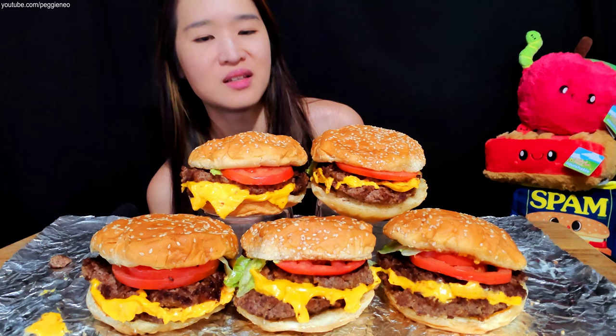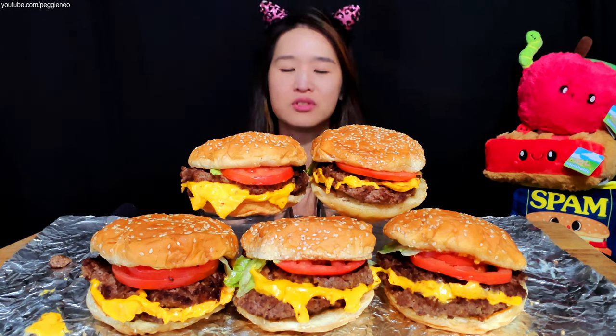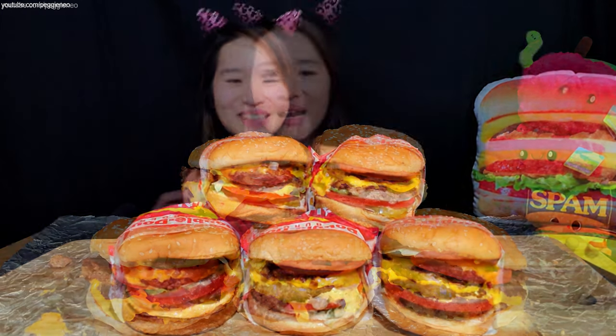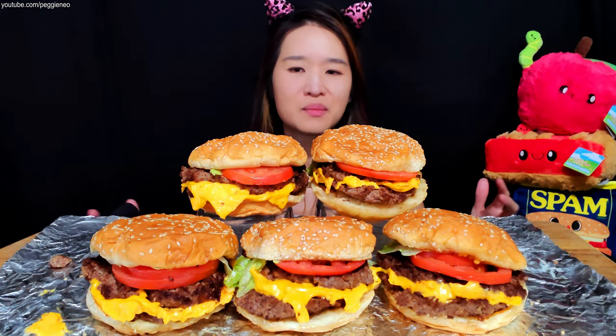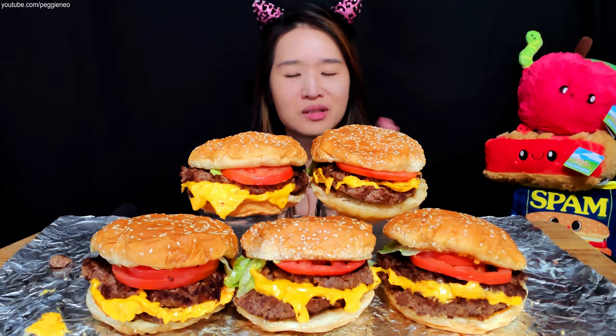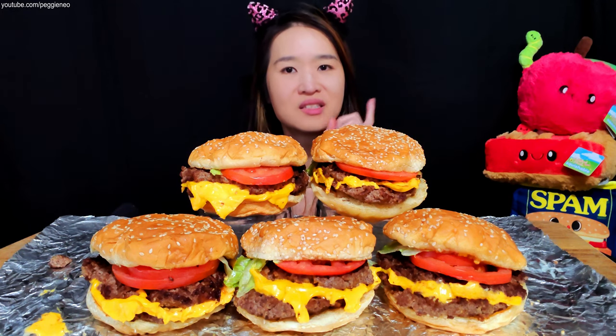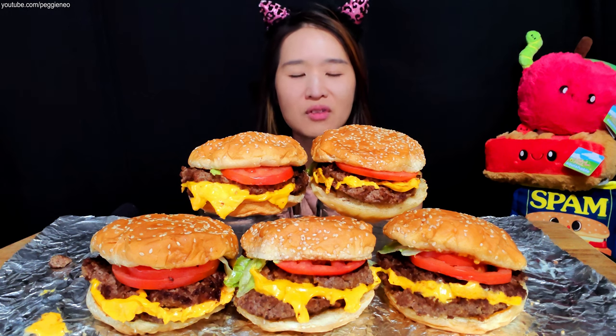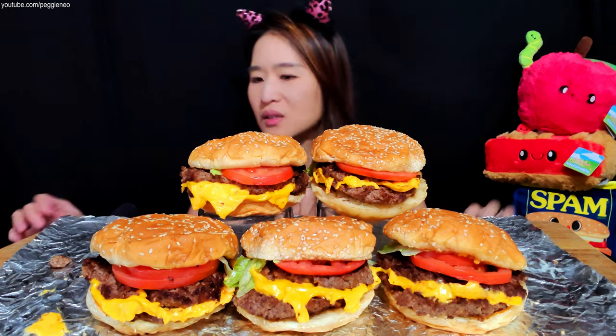I've never attempted to eat Five Guys double cheeseburgers before. I had the In-N-Out double last week, but In-N-Out is a little smaller and less dense, so I don't know about Five Guys. So place your bets down below. What is the time you think it'll take me to finish five Five Guys double cheeseburgers?